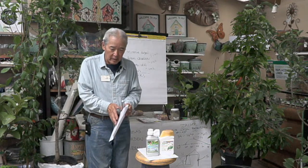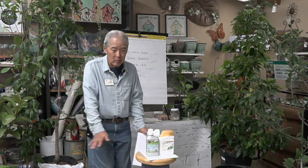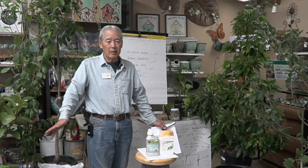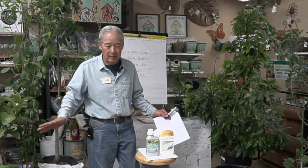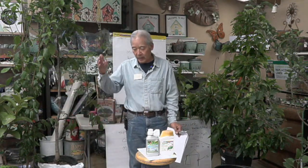Now, if you plant a jujube and just leave it alone, it may not sucker much. But the roots may go out 10 feet in all directions like most trees do. If you cut through a root, it'll sucker right where you cut it.